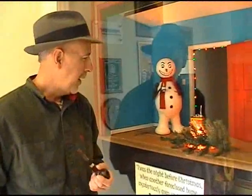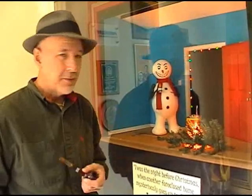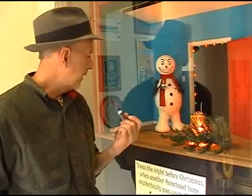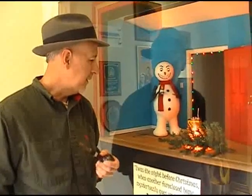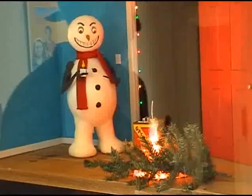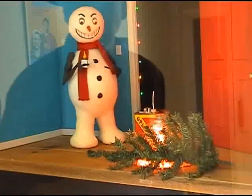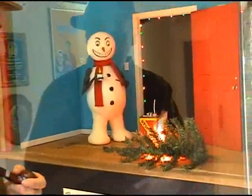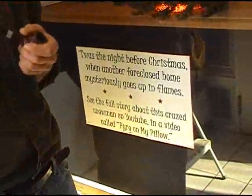This piece is called Pyro on My Pillow. It's about a snowman named Norman who, under the cover of darkness, likes to go out and torch foreclosed homes. His wife thinks he's having an affair, because he keeps coming home smelling of smoke and gasoline. So as it says in the movie, her line is, "You smell like you've been spooning under a Dodge with some sultry chain-smoking grease monkey." Well, it turns out he is having an affair, all right, only his affair is with the fire, the almighty fire. So as you can see, you can go to YouTube and see Pyro on My Pillow, and you can see the entire story here.